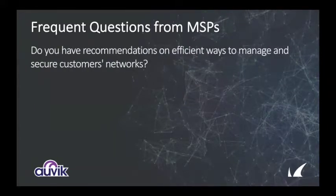So our next question comes from a management perspective, especially when, as an IT service provider, you have multiple clients, multiple networks, multiple firewalls to manage, and you have limited staff to also manage those firewalls and the networks. Ray, I'll begin this question, I'll pass it back to you. Do you have any recommendations on efficient ways, best practices and tips to manage and to secure customer networks?